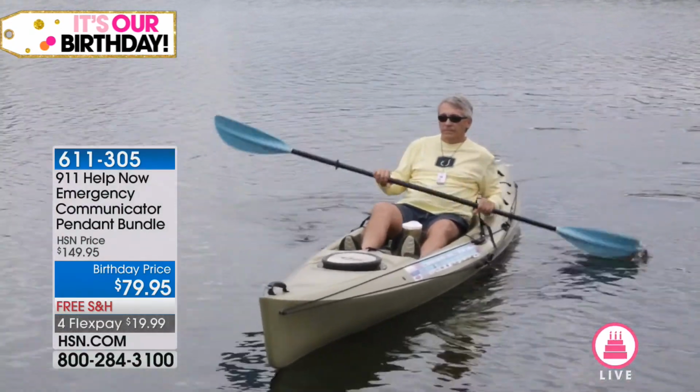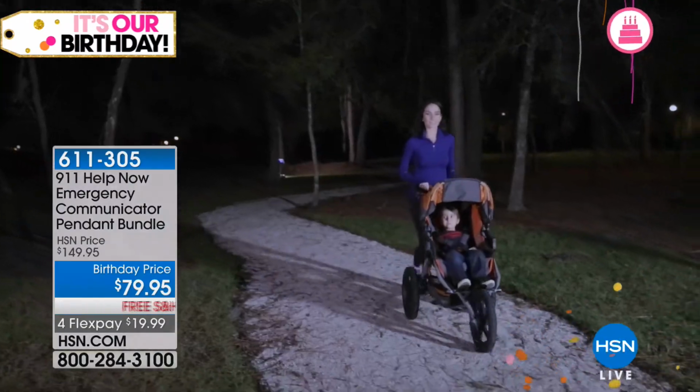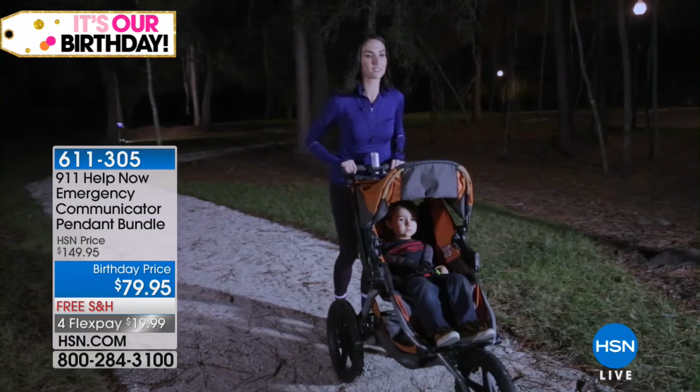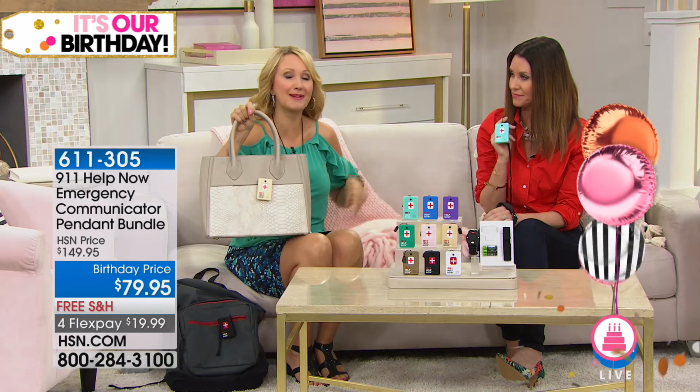That's what I love about 911 Help Now so much. I know that my mom and dad are free to go and live their lives. We're not spending $30, $40 per pendant for them to maybe leave it at home. My mom has multiple. She's got one clipped onto her handbag, one on the visor of her car. My dad carries one on his belt clip. He just clips it right on because it's so convenient, and you're not spending extra money.